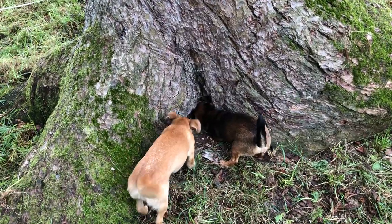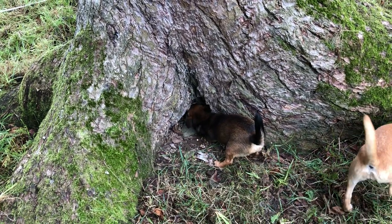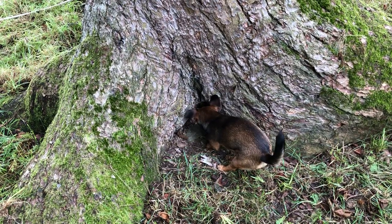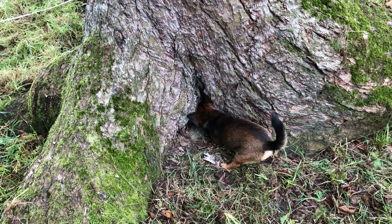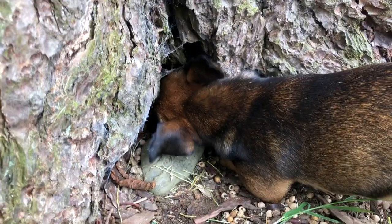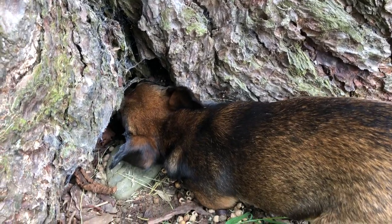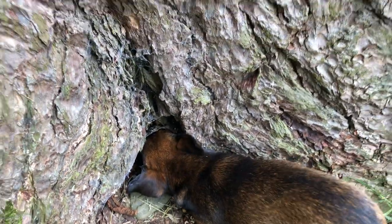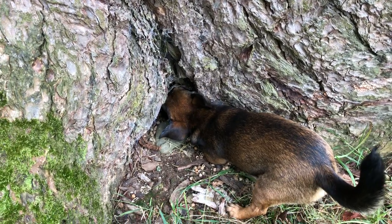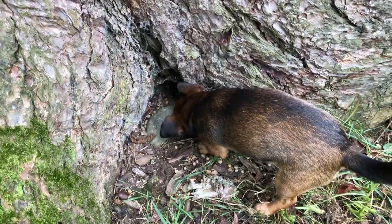So, obviously, there's somebody who lives in there. I mean, it's a very big place to live. A big entrance. I'm wondering, I don't know if we have dormice in Ireland. I wonder what it is, I don't think it's a rat. And I don't think it's a vole. I don't know what it is.